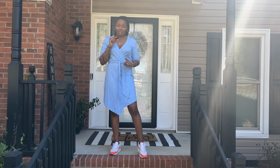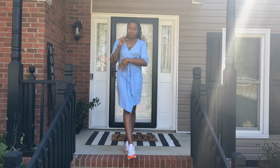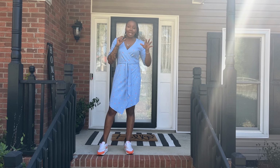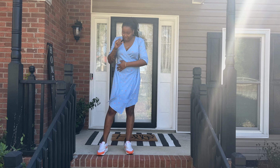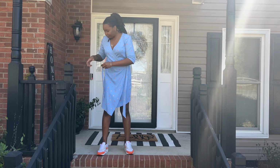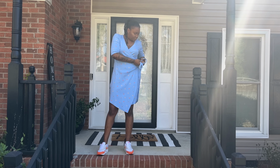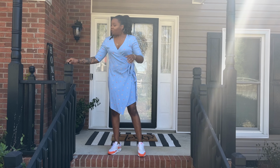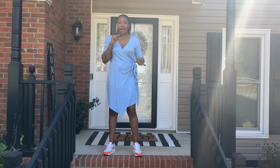I didn't like the dress then. I still don't like it now. And that is because in the midsection area, it gets a little wonky. Okay. Now, there is a long tie. Let me put this down. This is the dress and this is how the model on the pattern looks.